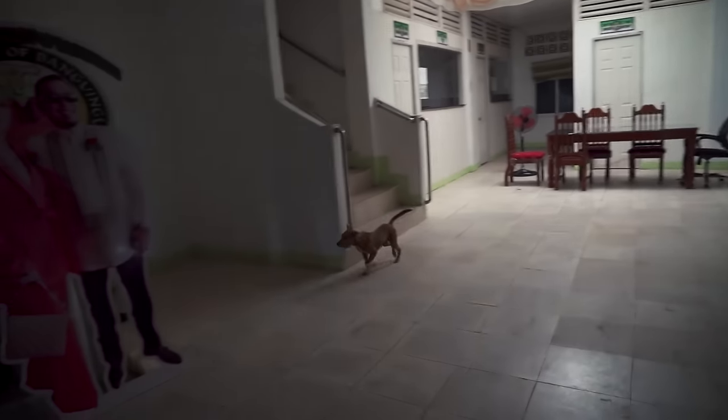Are you the guard dog? Okay, bye. I was gonna say that's how safe it is here. You can just walk into the municipal hall at night. But then there's... I don't think he's a guard dog.